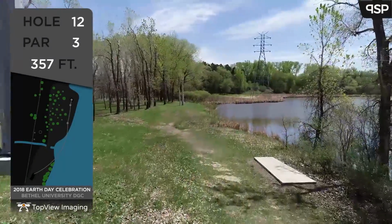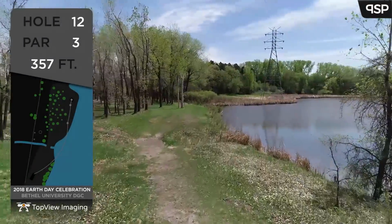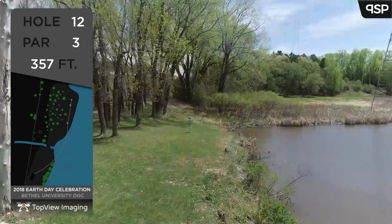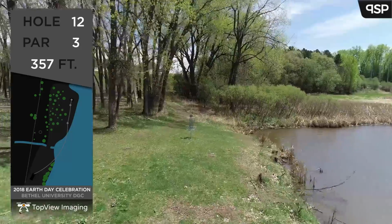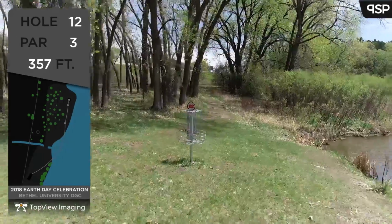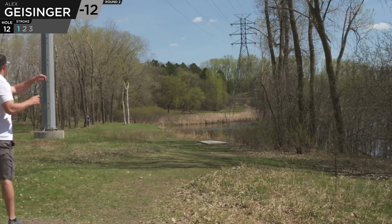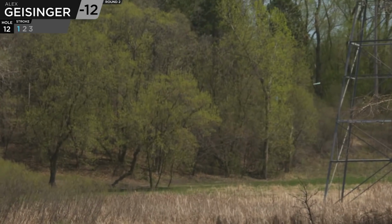Coming up on hole 12, 357 feet. The strategy on this one is pretty much the same for everybody. If you're a right-handed player, you want to throw a backhand over that water, and definitely try not to keep it too low. You want to keep it a little bit in the air, so that you can guarantee yourself not going in the water.